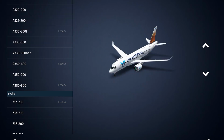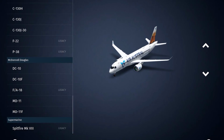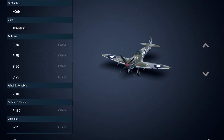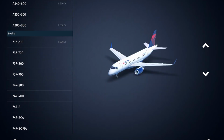So, like I said, I'll be showing you in today's video some of the best aircraft in Infinite Flight. Now, before I start, I'm not really going to include these general aviation aircraft, so a few honourable mentions: it's the TBM 930 and the XCub, and if the Embraer update is out, then them as well.